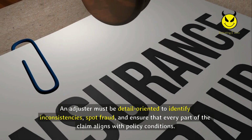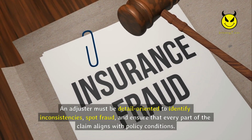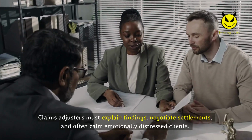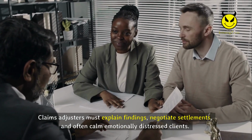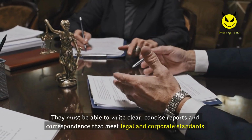An adjuster must be detail-oriented to identify inconsistencies, spot fraud, and ensure that every part of the claim aligns with policy conditions. Strong communication skills, both verbal and written, are essential. Claims adjusters must explain findings, negotiate settlements, and often calm emotionally distressed clients. They must be able to write clear, concise reports and correspondence that meet legal and corporate standards.